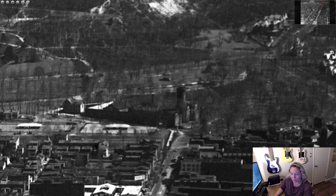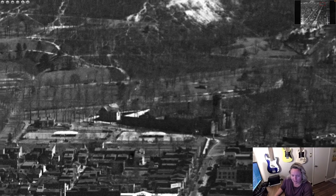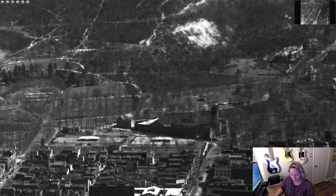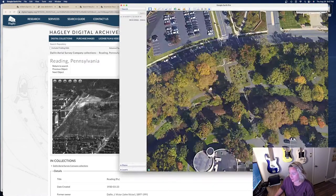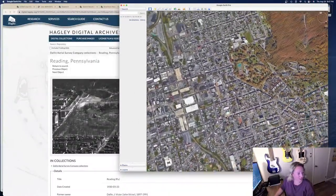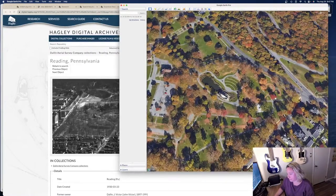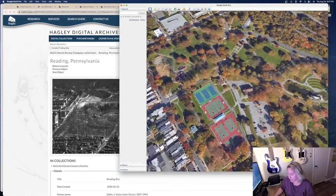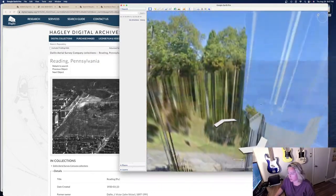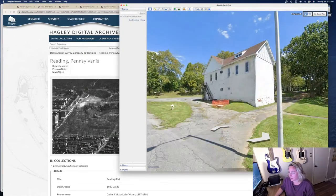So yeah, this big structure was the prison. I'm pretty sure this house that sits behind it is still there. I think they use it as storage for City Park stuff. Oh, yep. Check this out. Can I go down here? Is there street view? Yes. There you go. You saw it here first.